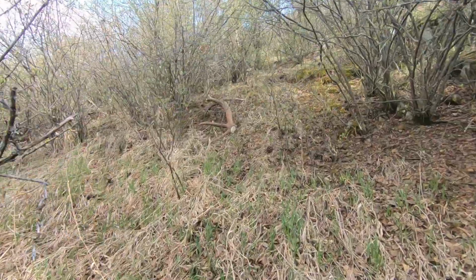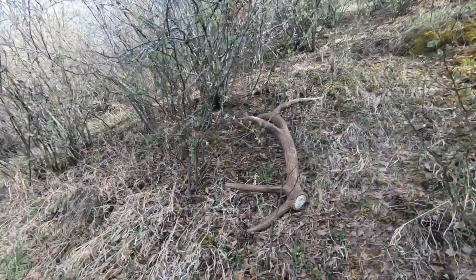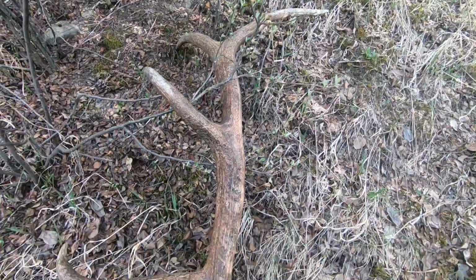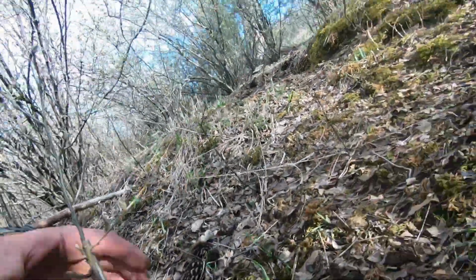So, I cannot believe this happened. We got home from our few days shed hunting and I did a little walk. And I just found probably my biggest elk shed I've ever found. This thing is huge. Unbelievable. Oh my God. You have to be kidding me. I don't know if this video is even gonna do it justice on how big this thing is.